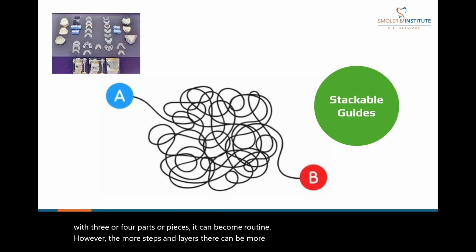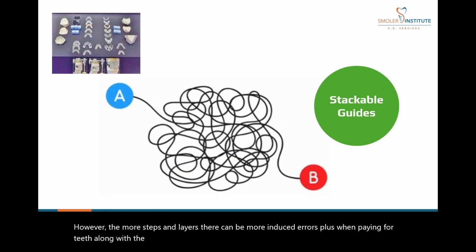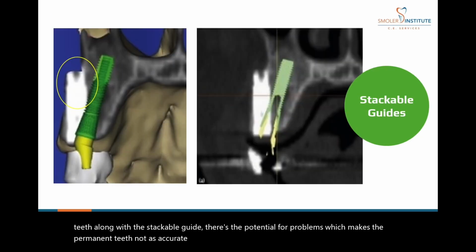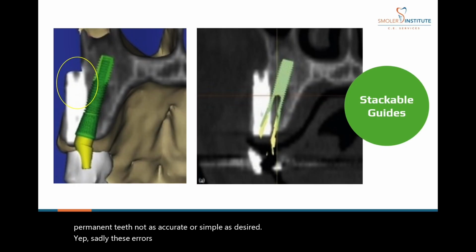Plus, when making teeth along with the stackable guide, there's the potential for problems, which makes the permanent teeth not as accurate or simple as desired. Yep, sadly, these errors can happen more than the industry would like to admit. Basically, who's guiding the guides?